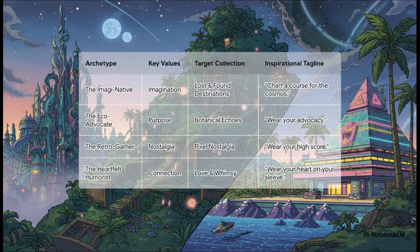This table just lays it all out so perfectly. You can literally draw a straight line from the brand's core values to these very distinct customer profiles. You've got the imaginative, who's drawn in by storytelling, while the eco-advocate connects with that sense of purpose. By defining these archetypes, the brand basically gets a crystal clear creative brief for 4 totally different product lines that all live happily under one cohesive roof.